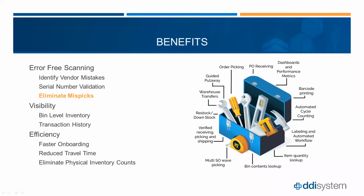And another huge time saver is the elimination of physical inventory counts. So if you're doing an annual physical inventory and shutting down the warehouse for a weekend, there's really no need to do that anymore unless you just like to for accounting purposes, because you're going to find that your inventory accuracy is going to be so much higher that it's just not going to be worth the time investment.